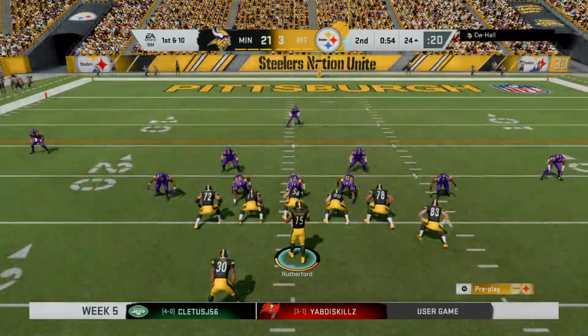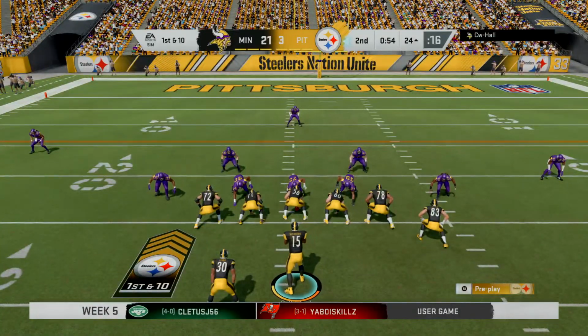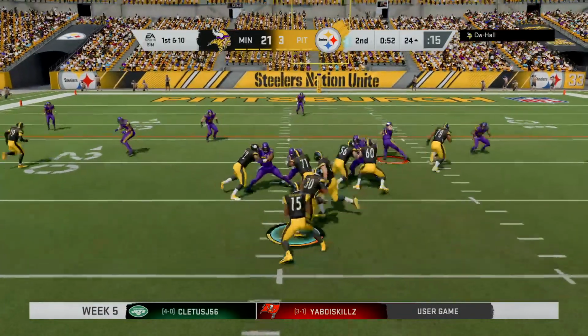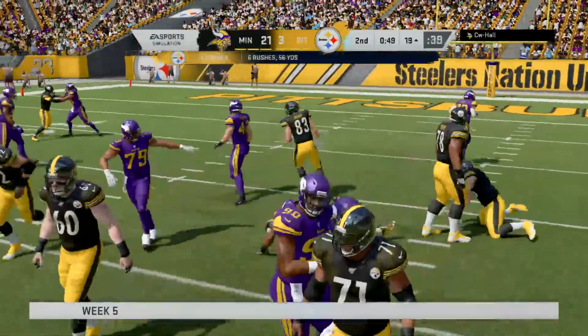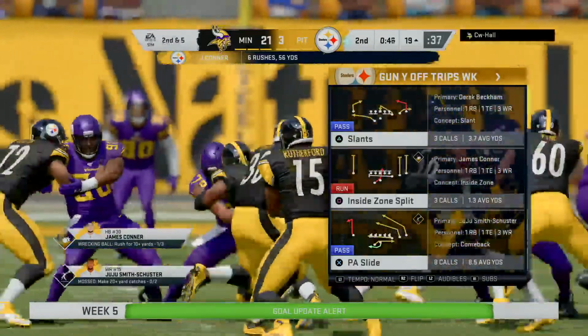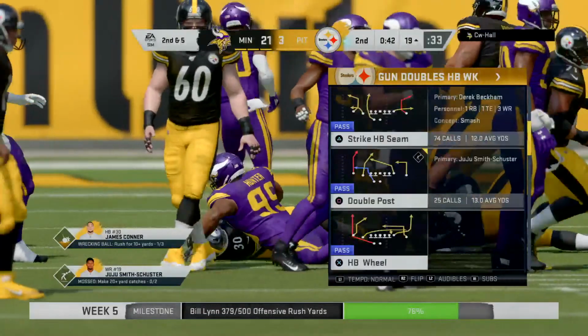Set, ready. Two to Pittsburgh. Check. They'll run on 1st down. Connor. And he'll be brought down inside the 20 at the 19. 5 yards is the tally on 1st down. That brings up 2nd and 5.